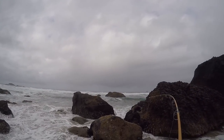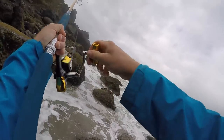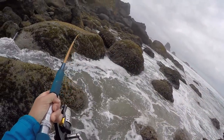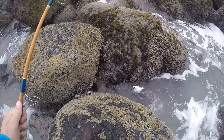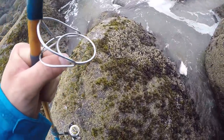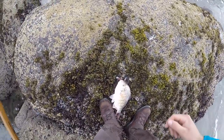I got one. First cast. I got a fish. It's a big sea perch. First cast. Look at that. Yes! Look at that. First cast with that lure.